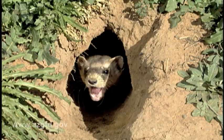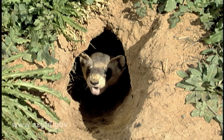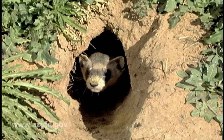So they're also very important in the prairie because they actually manage the population of prairie dogs. And prairie dogs play an important role in grassland by turning over soil and so on, but they can easily become a much less manageable population if there isn't a carnivore in place to help control their population.